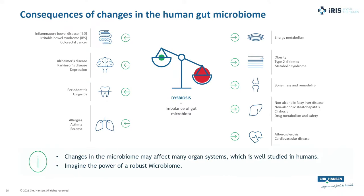And here we are still staying with human examples. We know that microbiome is much more studied in human than in animals. We are just starting this knowledge. We are scratching the surface of this knowledge. And we know that the consequences of changes in the human gut microbiome may impact different diseases.